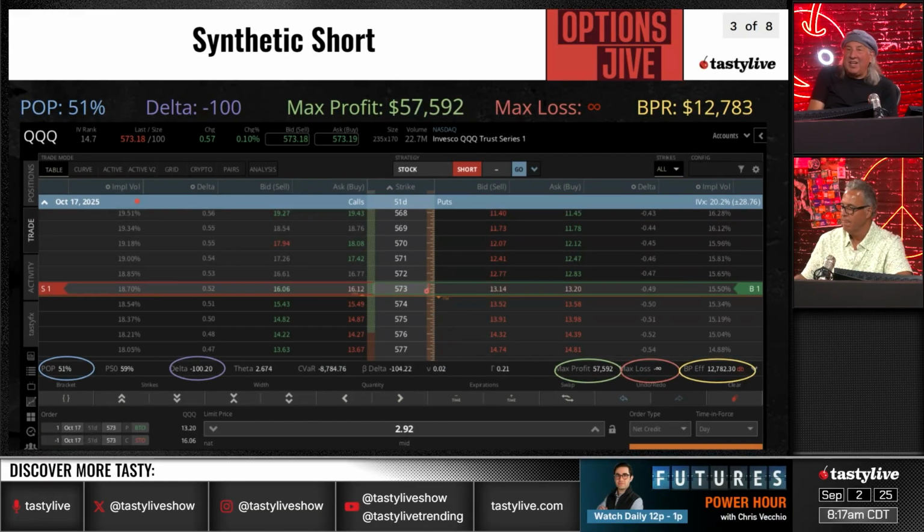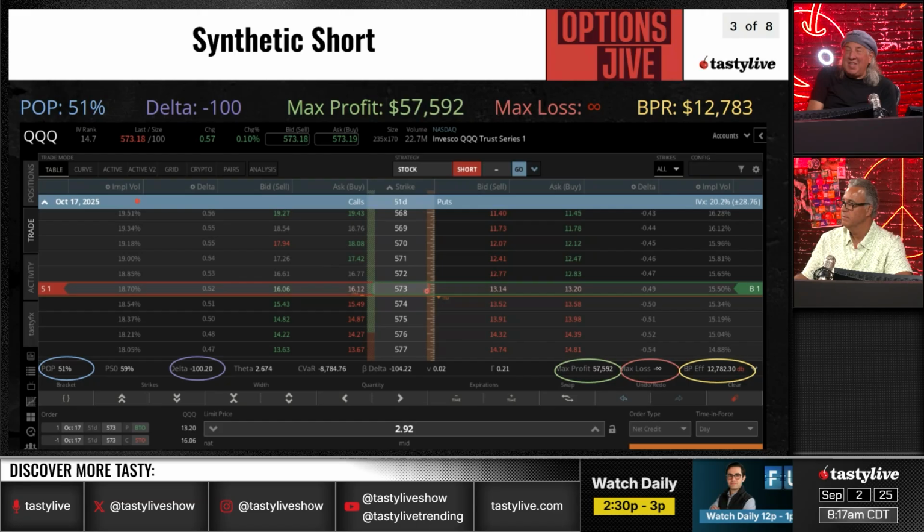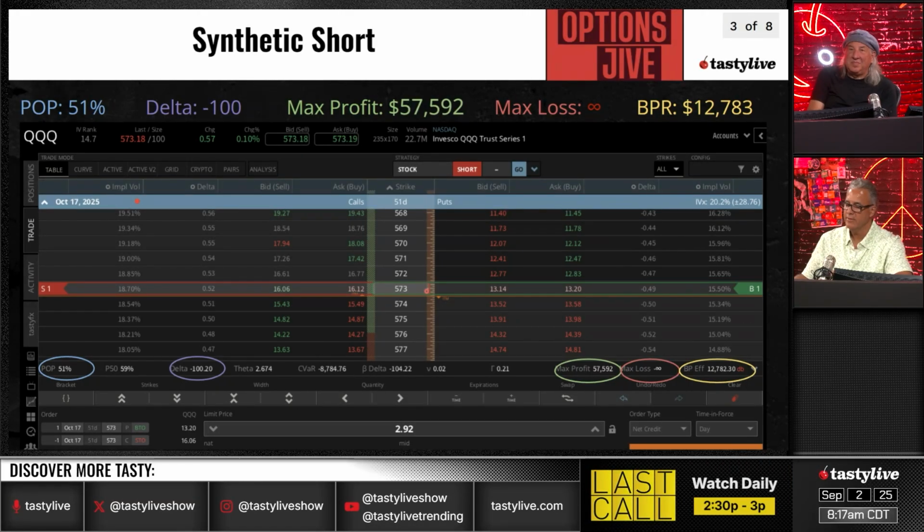So we're going to get a little bit more creative here. In this case, the first thing that they did is a synthetic short. They sold a call and bought a put of the exact same strike. Now, it's the same thing as selling stock. It's a 50-50 shot, same amount of delta. The pop's 50, the delta is the same, the profit's the same. The buying power goes from 28,600 down to 12,783.